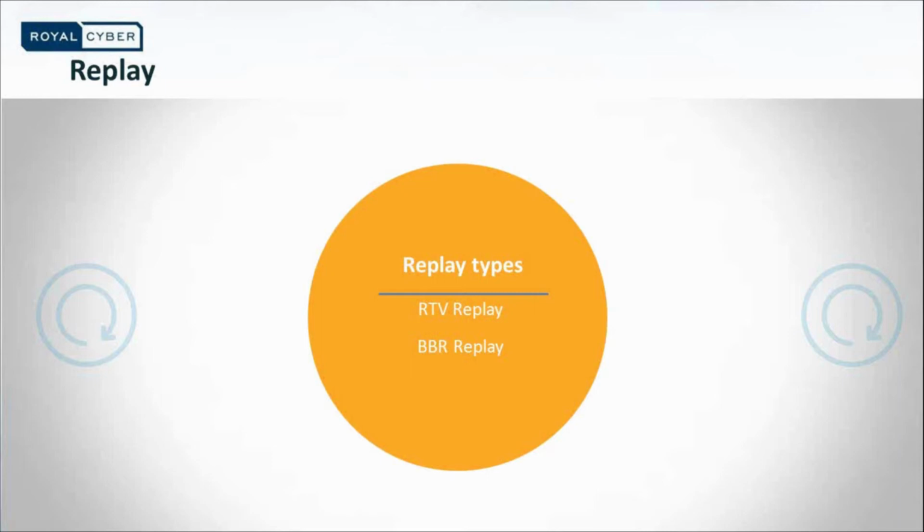Replay. Like we always spoke about, we can replay an entire session of the user. There are two kinds of replay. One is the RTV, that's the Realtime Viewer replay, and the BBR, that's the browser replay. In case of browser replay, you do not need software installed on your client system. You can just replay it on your browser. But in case of RTV, you need a small software installed on the client machine.